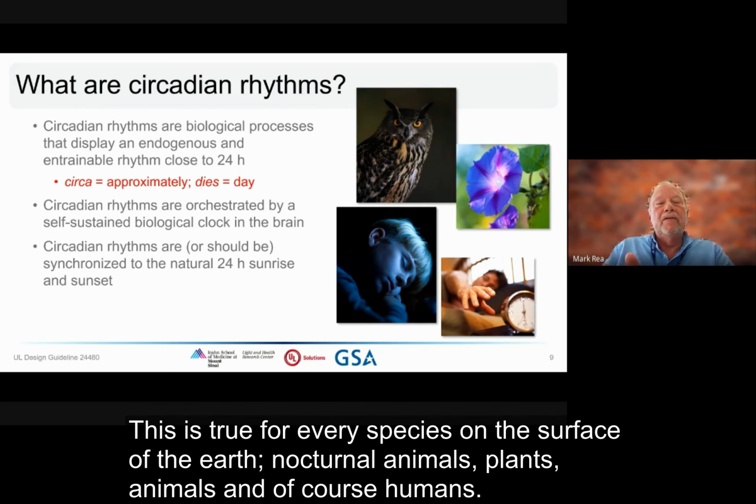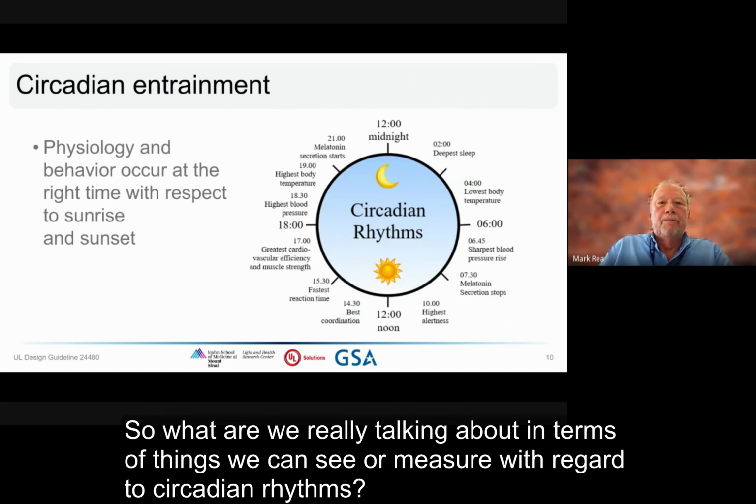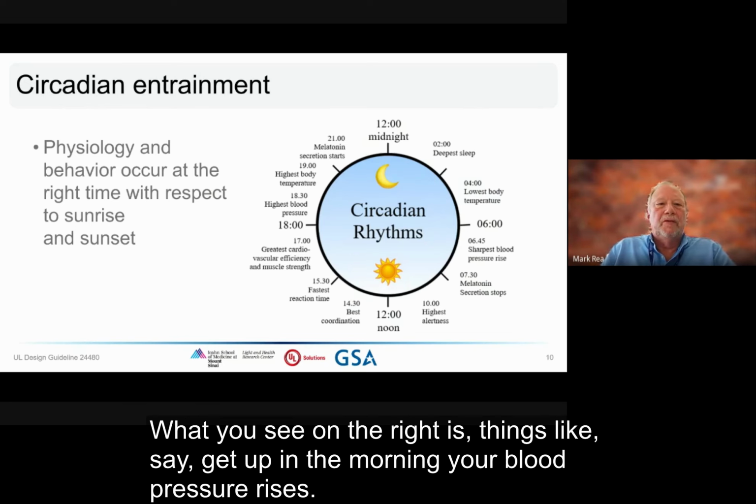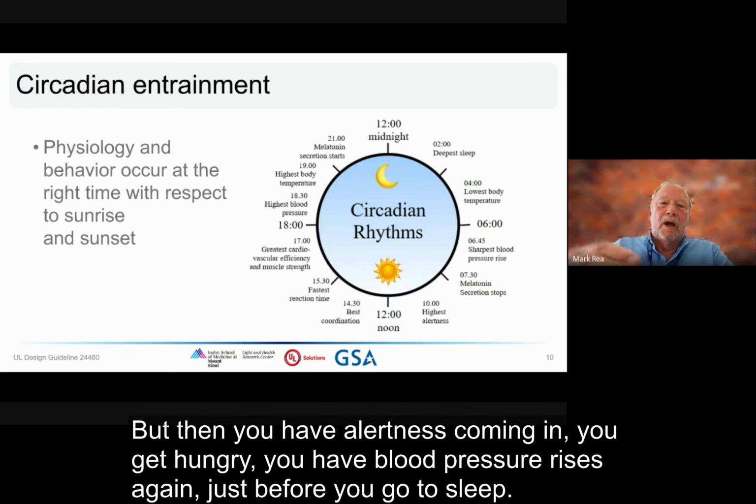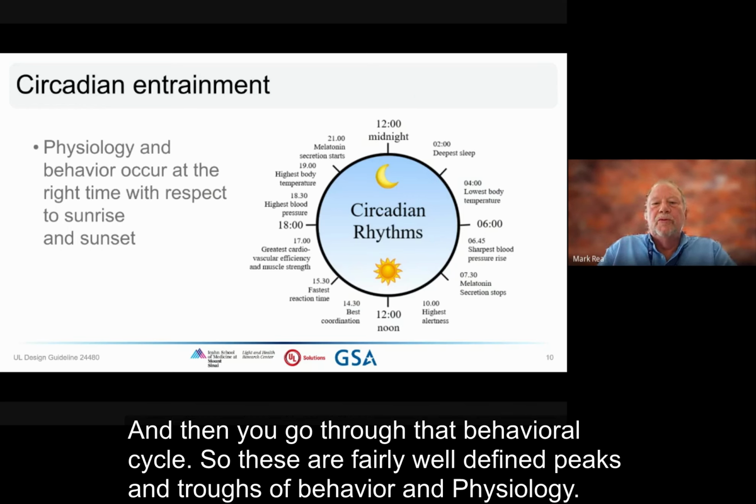And this is true for every species on the surface of the earth: nocturnal animals, plants, animals, and of course humans. So what are we really talking about in terms of things we can see or measure with regard to circadian rhythms? What you see on the right is things like, say you get up in the morning, your blood pressure rises. You may or may not know that many heart attacks occur early in the morning. It's not randomly distributed throughout the day. But then you have alertness coming in, you get hungry, your blood pressure rises again just before you go to sleep, and then you go through that behavioral cycle. So these are fairly well-defined peaks and troughs of behavior and physiology.